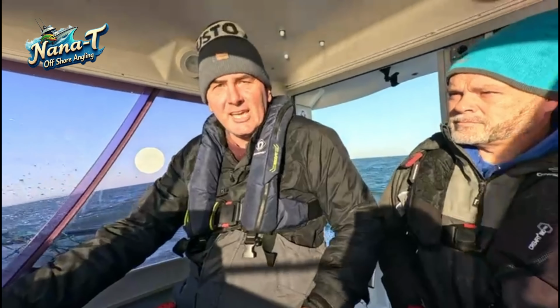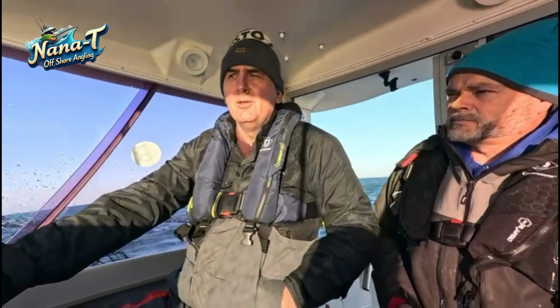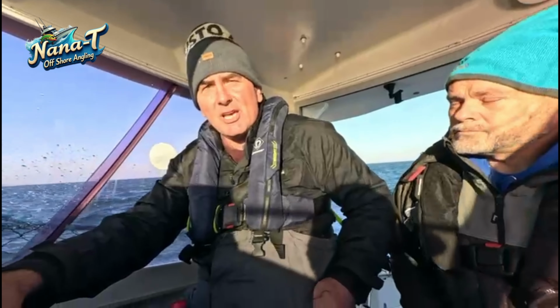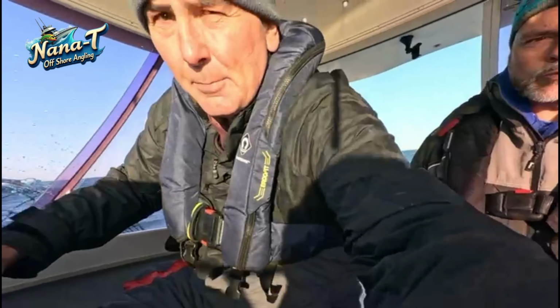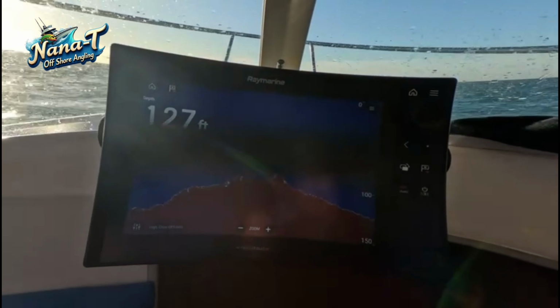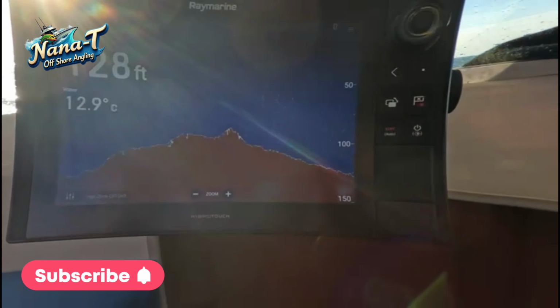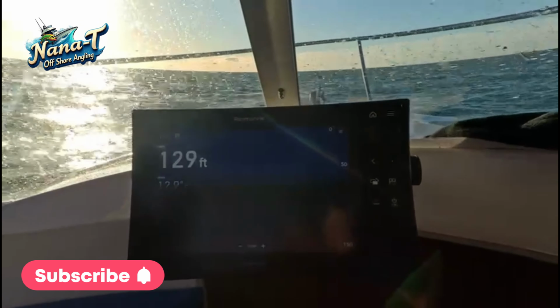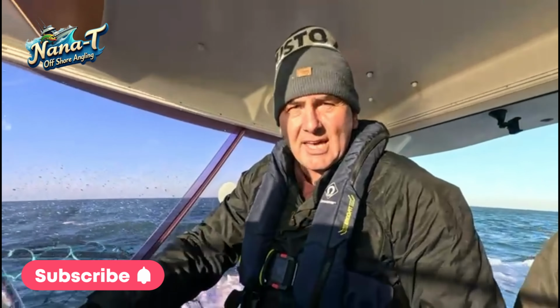Right, we've eventually hit the mark. We've been steaming for about an hour and a half, so we're going to get fishing in a minute. What I'll do, I'll show you some of the tackle we're using. We've just hit the bank on here. I don't know whether you can see that, but yeah, we've got a nice bit of water there. It's 130 foot. We'll give you another shout in a minute when we get set up.